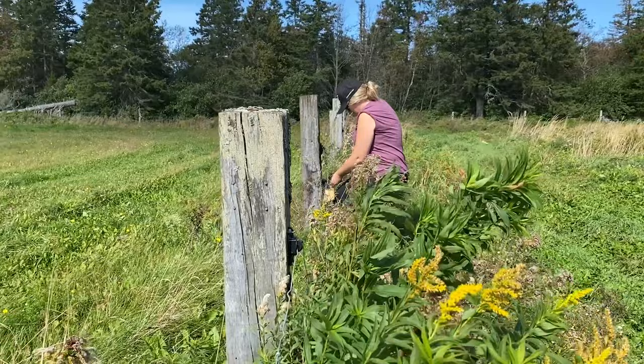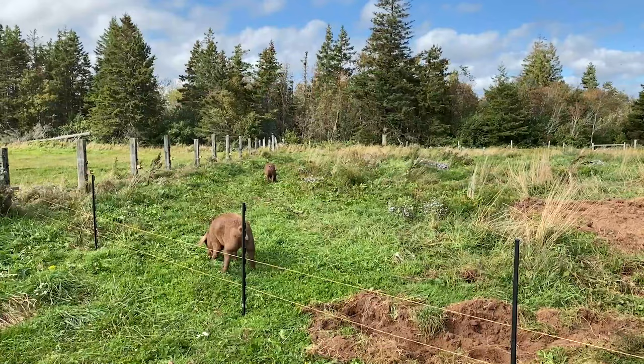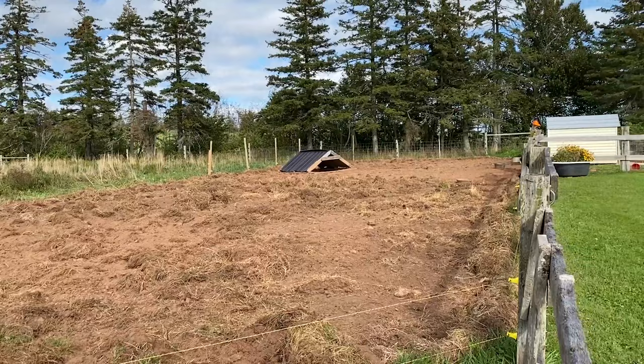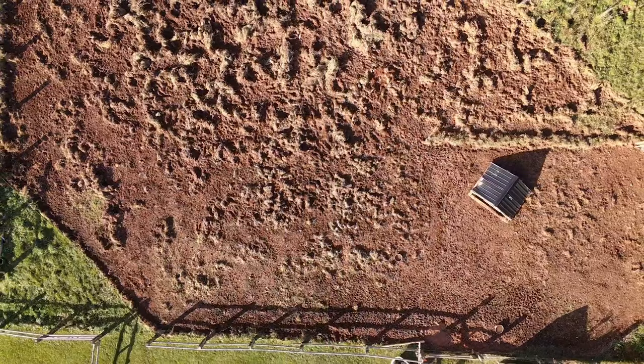Pig pen extended. We put them in a large pasture that we sectioned off with a solar-powered electric fence. Every few weeks, we would open up more of the pasture, and within no time, they had tilled and cleared the whole thing.